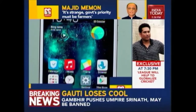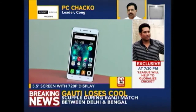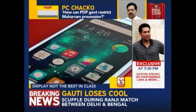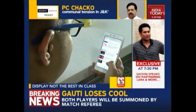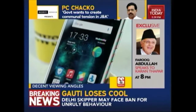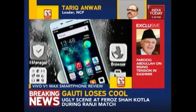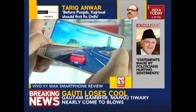Vivo V1 Max with a 5.5-inch screen and 720p display offers a pleasant viewing experience. Did I say 720p? Well, yes, it's just 720p, but it's not that you can't see anything. Just max out the brightness. It's simple. Otherwise, the icons look neat, the videos look good, web browsing isn't a pain. But then for a price of 21,980 rupees, you would want a 1080p display. In fact, you deserve it.